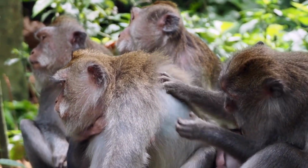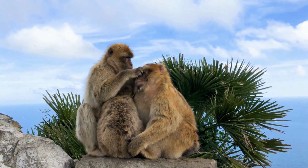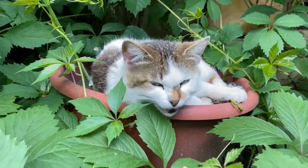by removing parasites and performing other hygienic tasks. This behavior strengthens cooperation and social bonds amongst the group. And that's a brief rundown of how animals communicate.